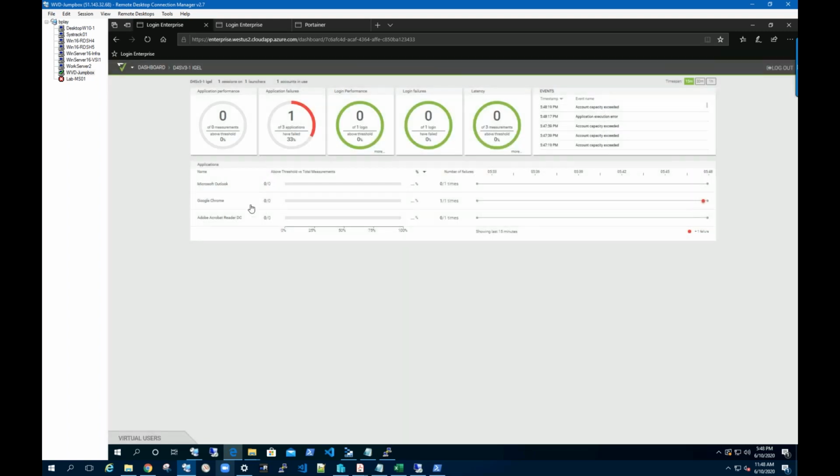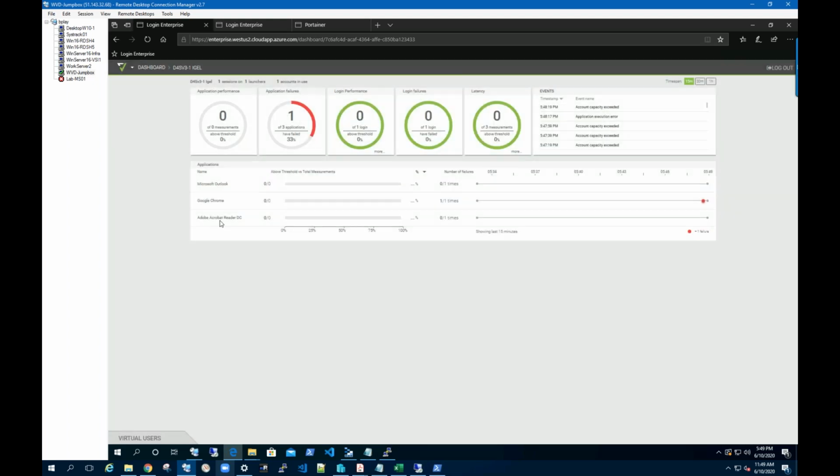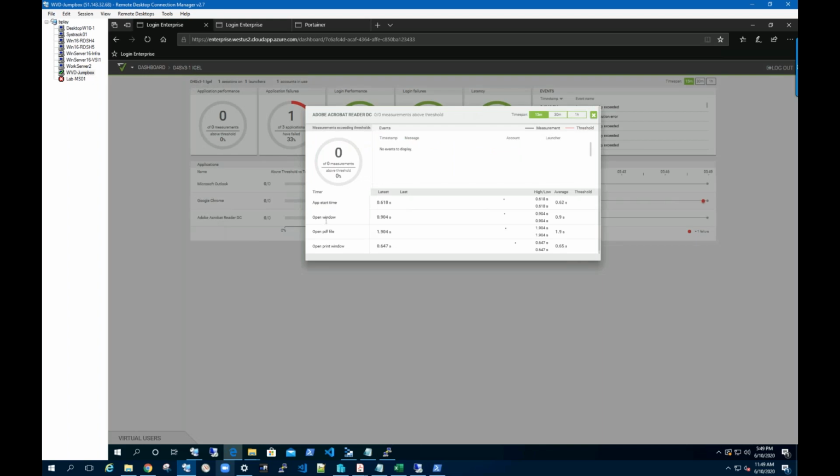But as I had mentioned earlier, you get more than that, right? You get things like Microsoft Outlook. You can see here we're making sure that the app is starting in time. We've got a data point for that. And then if we want to look at other types of things that have multiple operations inside of a particular app, you can see how long it takes to open the application, how long it takes to open a window or print, or any of that stuff, right?